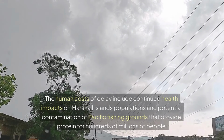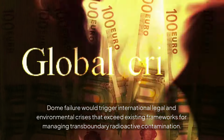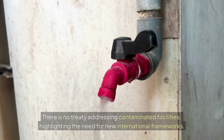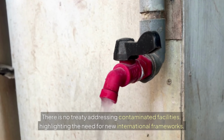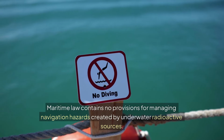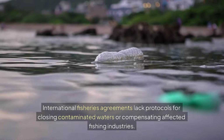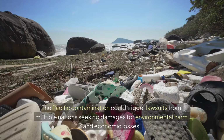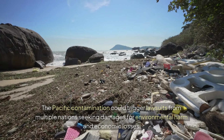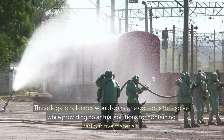Dome failure would trigger international legal and environmental crises that exceed existing frameworks for managing transboundary radioactive contamination. There is no treaty addressing contaminated facilities, highlighting the need for new international frameworks. Maritime law contains no provisions for managing navigation hazards created by underwater radioactive sources. International fisheries agreements lack protocols for closing contaminated waters or compensating affected fishing industries. The Pacific contamination could trigger lawsuits from multiple nations seeking damages for environmental harm and economic losses. These legal challenges would consume decades to resolve, while providing no actual solutions for containing radioactive materials.